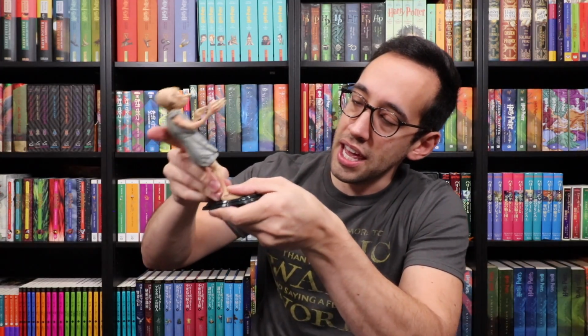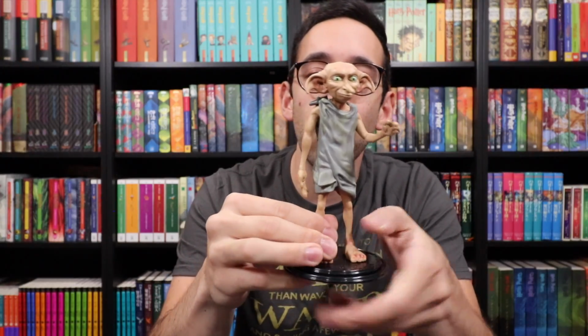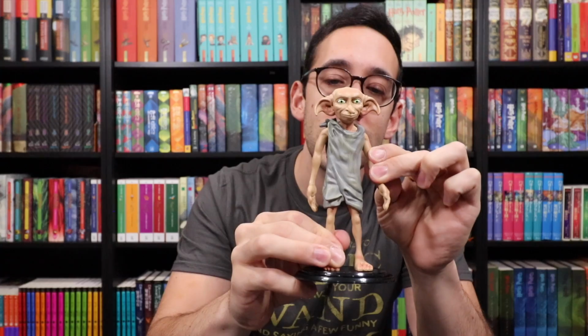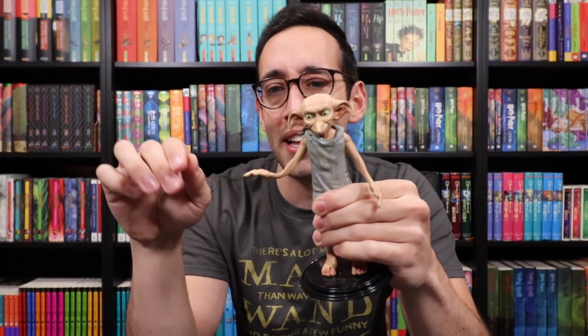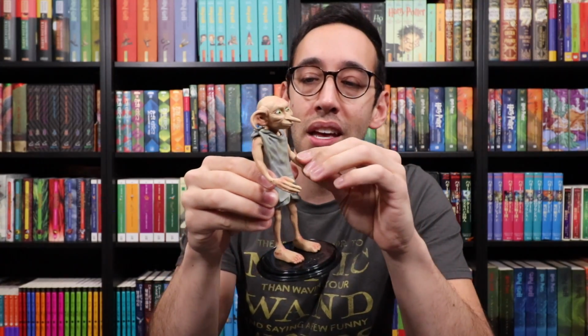Let's put him on his stand, and here he is. See how well this bends? The slightest movements and it holds the bend perfectly. Even something like that, or like that, even though that's kind of an unnatural pose, it's just incredible to see how well these hold their position.